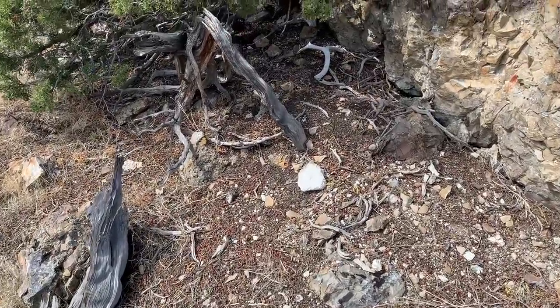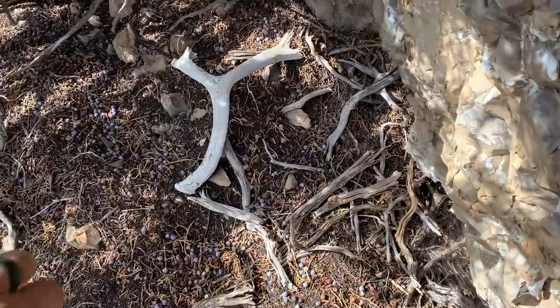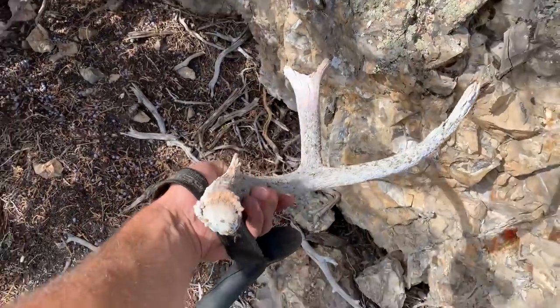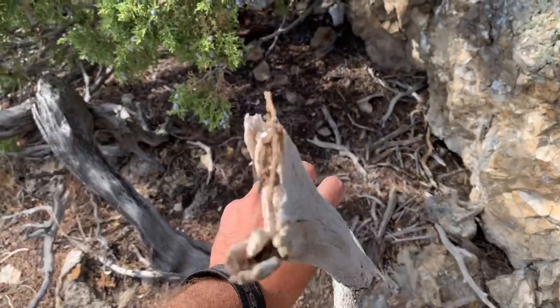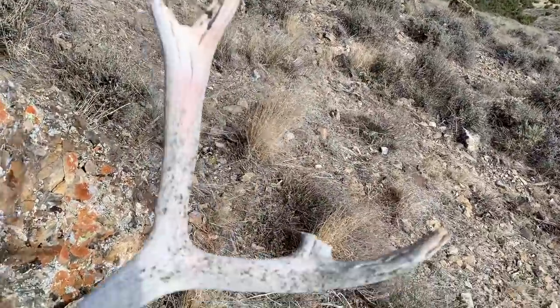I have one glassed up clear across the canyon, not gonna grab it yet. I just walked up on that guy right there underneath the tree. So that's awesome. Let's go up there and grab it. All right, and here it is. Old, very old. Well, it's a shed. And it's the first one I've walked up to, so just keep on going.